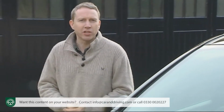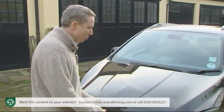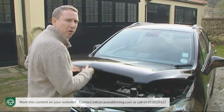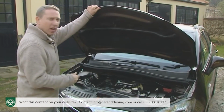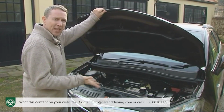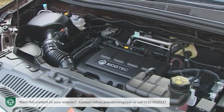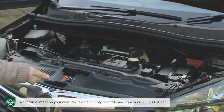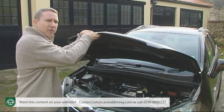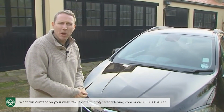If, having considered all of this, you decide that it is indeed a Mokka that you actually want, then you'll be pleased to find that whichever of the five-door models that you choose, that's the 1.6-litre two-wheel drive petrol, the 1.4-litre turbo petrol four-wheel drive that I have here, or the 1.7-litre CDTI diesel, which is available in either drive configuration. Whichever of those you go for, you should find it decently equipped.